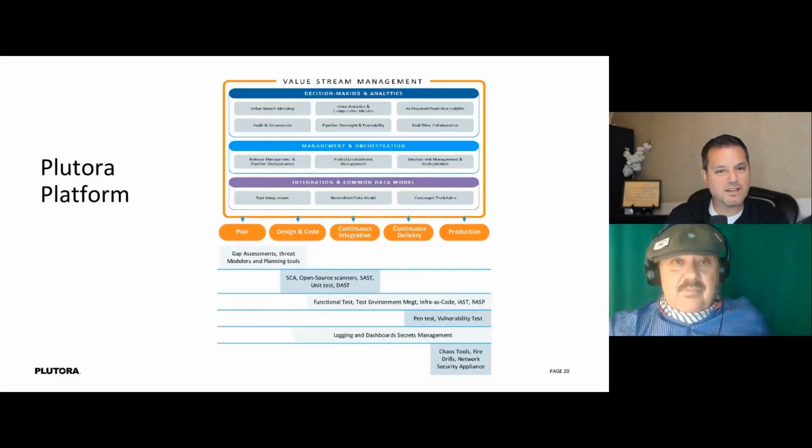So we've talked a bit about value stream management. How does this fit into the value stream management world? What does that even mean?